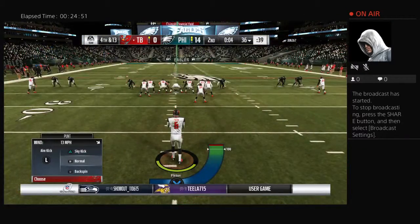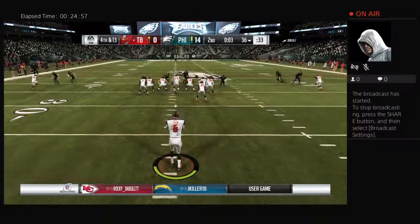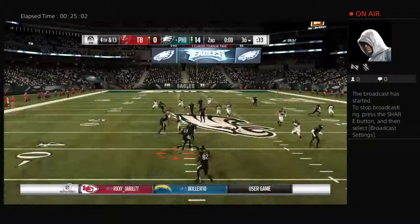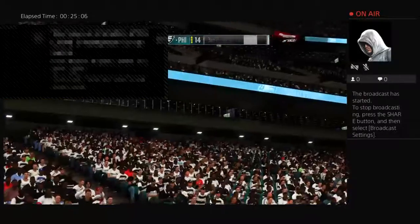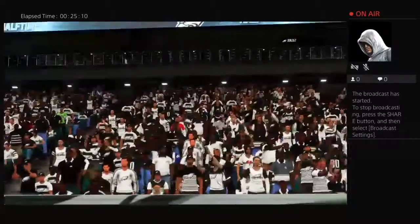Here's Bradley Pinion now. He's been one of their few bright spots so far. And he'll get this away into the icy winter air. So we've come upon halftime here in this NFC divisional round matchup.